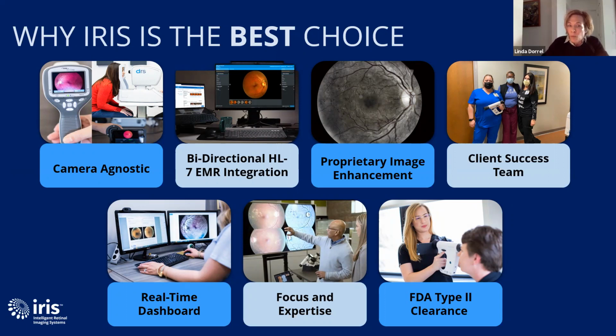Secondly, we have a very successful integration that we've done with hundreds of EMR sites. It's bi-directional orders and results, HL7 integration with discrete data. This really makes for a very streamlined and efficient workflow to get those orders in and to get results sent back to you as part of our program.